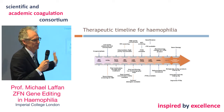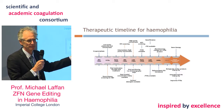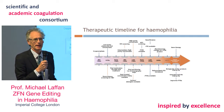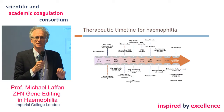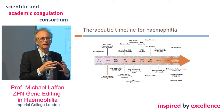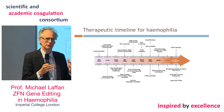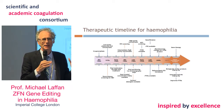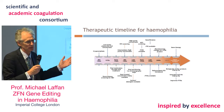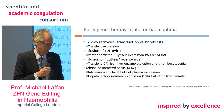There are many, many different forms of plasma and recombinant factor replacement therapy, and there's only one kind of gene therapy here. In fact, Kathy Hyde, when she was talking this morning, pointed out that gene therapy seemed to have settled on a particular technology. I think it's actually not clear, and I'm sure she would agree with me, exactly what form gene therapy will be in the future, and it may not be the one that's being used in all the trials at the moment. It won't necessarily be zinc finger nuclease either.